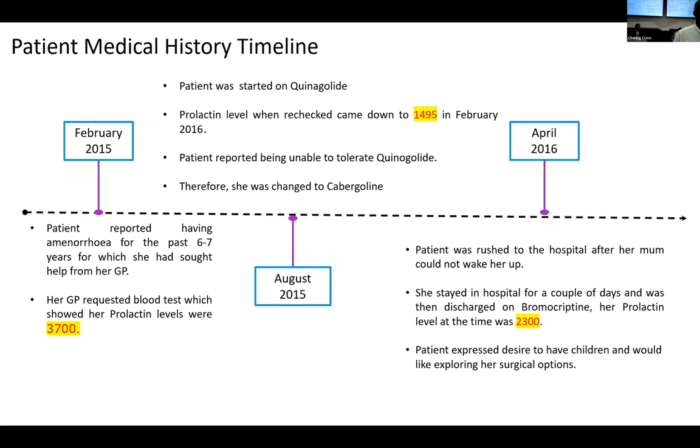So let me start. Our journey with this patient started in 2015 when she was referred from her GP to our endocrine team. At this point, she was reporting a 6 to 7 year history of amenorrhea. Her GP did a blood profile for her. One of the tests he did request, luckily, was the prolactin level, which was very elevated at the time, 3,700. He then proceeded to refer her to the endocrine team. She was started on quinagolide. Her prolactin levels did come down, but she reported having severe side effects with it: nausea, vomiting, dizziness, and headache, despite the prolactin improving.